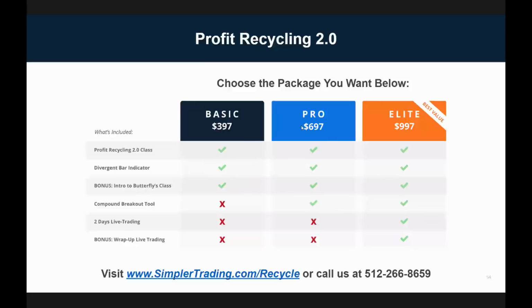The pro package at $697 includes everything in the basic: the class on Saturday, the divergent bar indicator, the introduction to butterflies class, as well as the compound breakout tool. So it also includes the Robin of the dynamic duo. You'll get both of the indicators in the pro package.